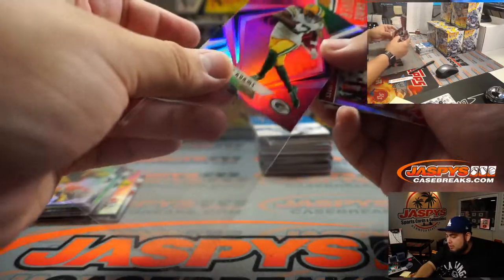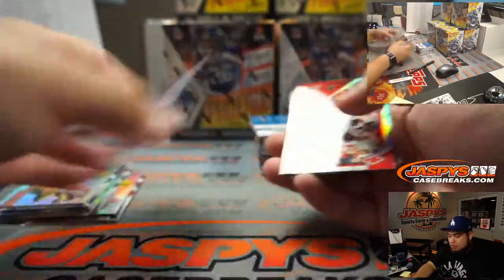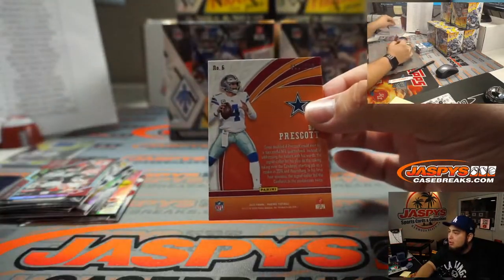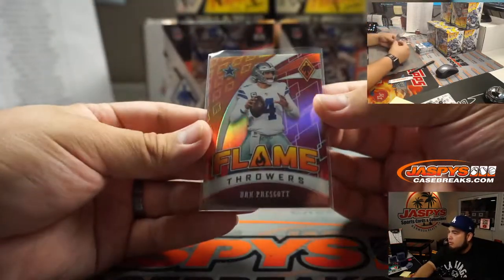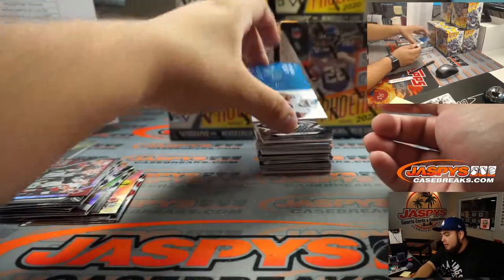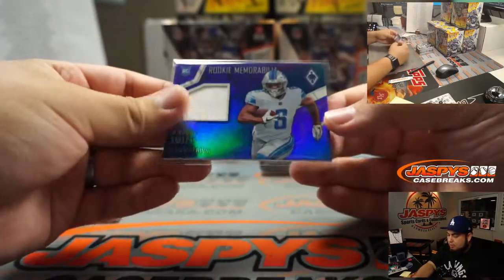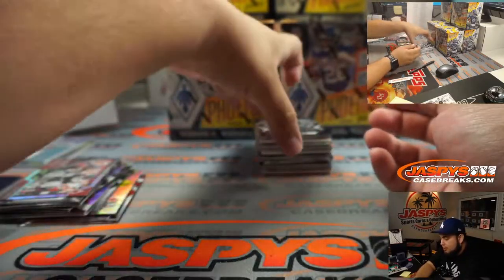Devontae Adams to 199. Dak Prescott to 299. Flamethrower. And DeAndre Swift to 75. Little rookie relic. There you go, TJ. A little bit more.